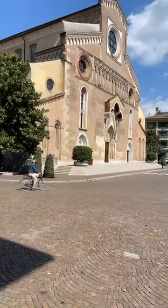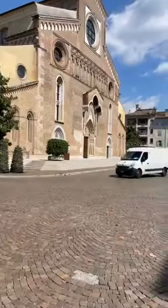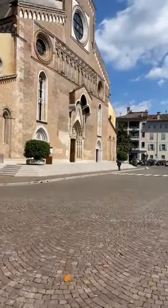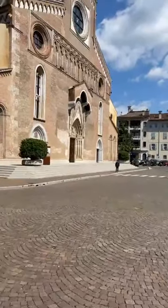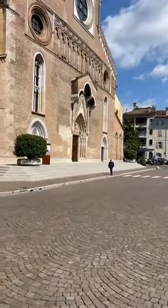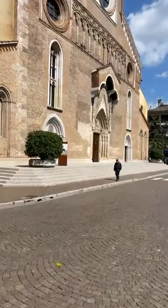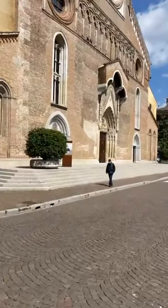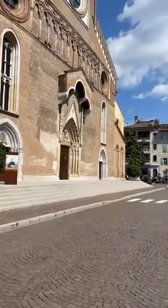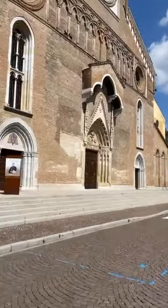Udine, a city with 100,000 people living here. The second biggest city of Friuli Venezia Giulia, after Trieste, the capital. Cattedrale dedicated to Santa Maria Annunziata, to the Annunciation.